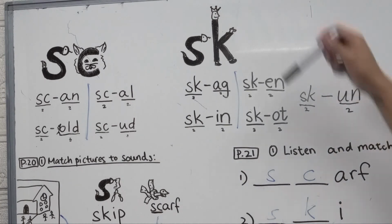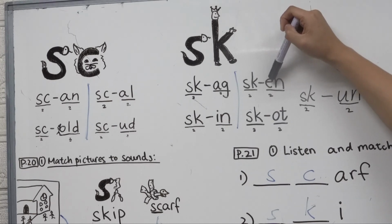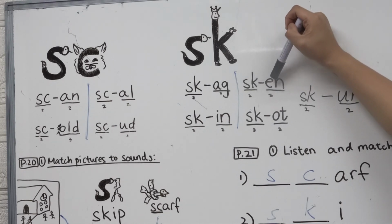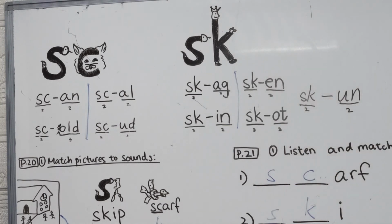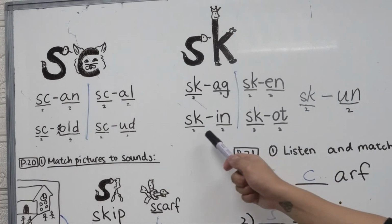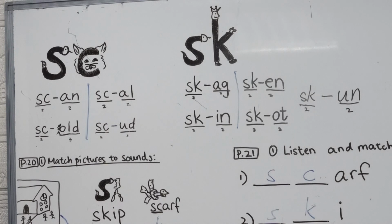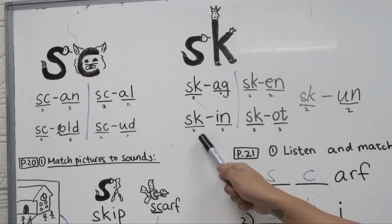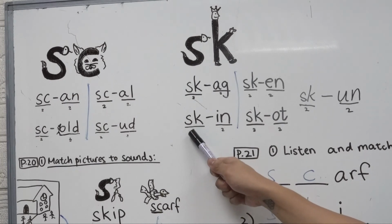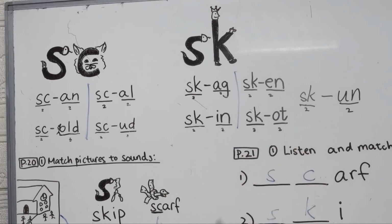Alright, pay attention again, please. 1, 2, 3. Sk. N. Scan. Now we're doing this one, okay? Next one, we have sk and in. Sk, in, okay? So let's do it together. 1, 2, 3. Sk, in, sk, in, skin.